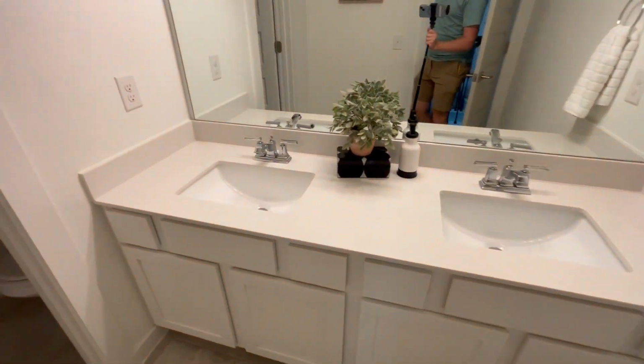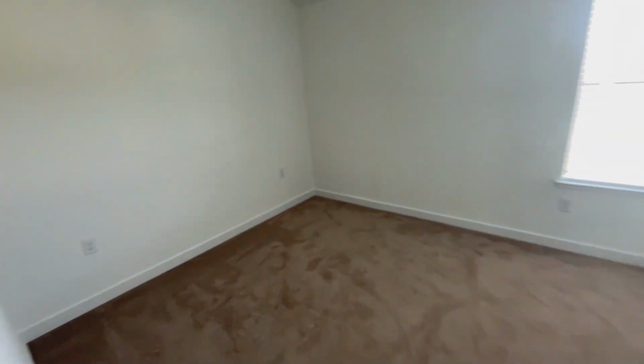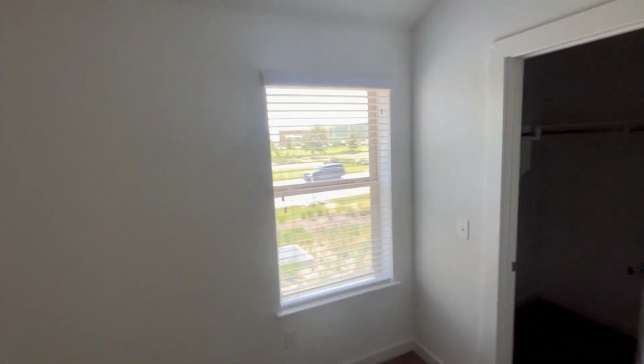Guest bathroom, two sinks. And then our other guest bedroom. A little smaller than the first one. Still a decent size though, like I said, with 25-16 square feet, none of the rooms are going to feel small. They're all pretty good or large sizes. This is definitely my highlight of this house, this area.